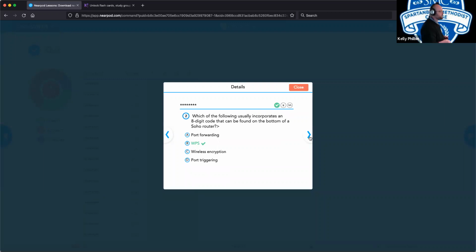Which of the following usually incorporates an 8-digit code? WPS. Turn it off. Please, for the love of everything, turn it off. Three, in a SOHO wireless network, what prevents unauthorized users from accessing confidential data? That would be your setting encryption.